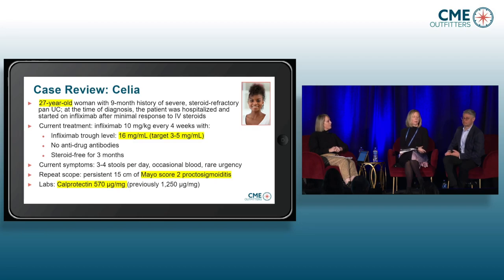Certainly, the black box warning we need to think about for all JAK inhibitors relates to thrombosis risk, myocardial infarction, and PE. So this would be somebody I would be hesitant to put on a JAK inhibitor from a safety consideration. We've been focusing on the efficacy, getting somebody better quickly, and the need for speed to get them well. But of course, we need to balance that against the safety, particularly in somebody with risk factors.